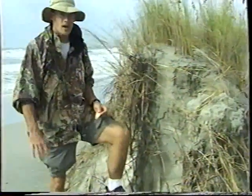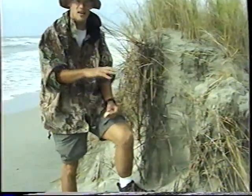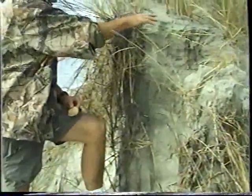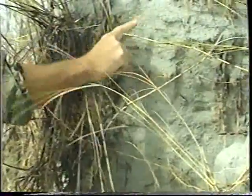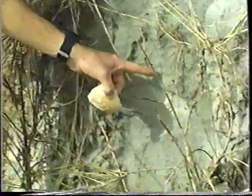Take a look at this, everybody. Talk about depositional layering of sand. I mean, sand deposited over time. You can see that right here. Starting at the top layer here where our primary dune colonizing plants are, if you'll look right down here, you start to see these gray lines. See them, see them, see them, see them. You can see them a lot better down here. That shows your different layering times of the sand.